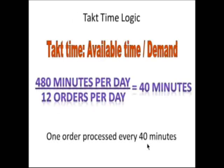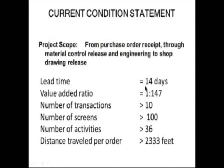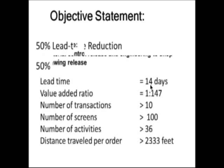Now their takt time was actually based on the fact that they needed to generate about 12 orders per day. So in an 8-hour day, 480 minutes divided by 12 meant they had to produce an order about every 40 minutes. Again, if you look at their before condition, it was about 14 days of throughput time for them, and you'll see how remarkably low they got that compared to that 2-week lead time.